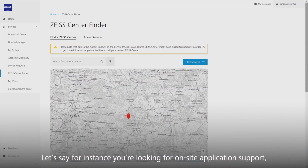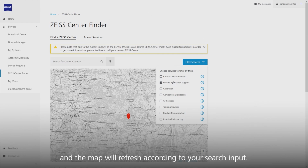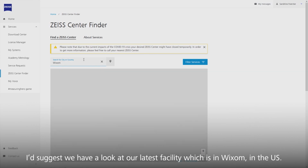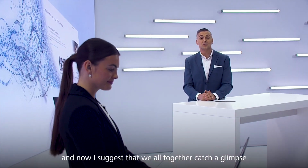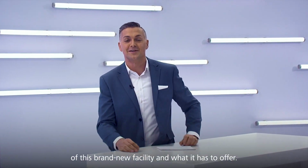And let's say, for instance, you're looking for on-site application support, then you could just easily select the filter here in the drop-down, and the map will refresh according to your search input. Okay. And I would suggest we have a look at our latest facility, which is in Wixom in the US. Okay, you selected the brand new Quality Excellence Center in Wixom, Michigan. And now I suggest that we all together catch a glimpse of this brand new facility and what it has to offer.